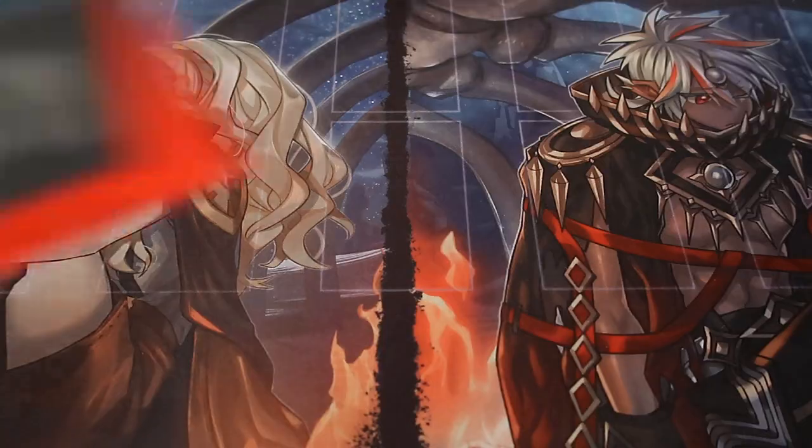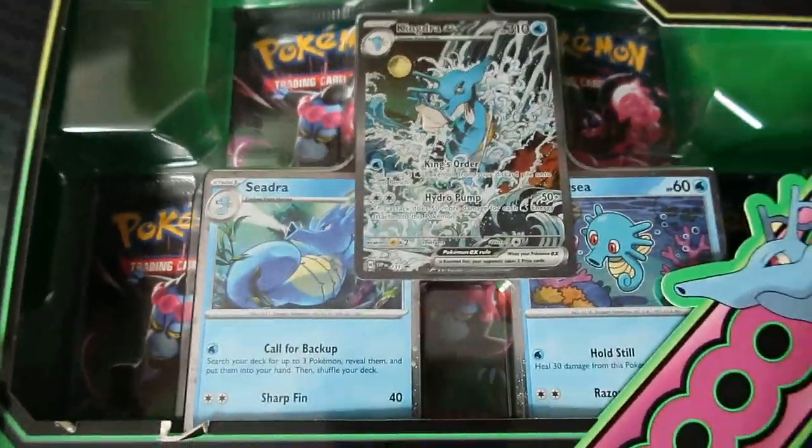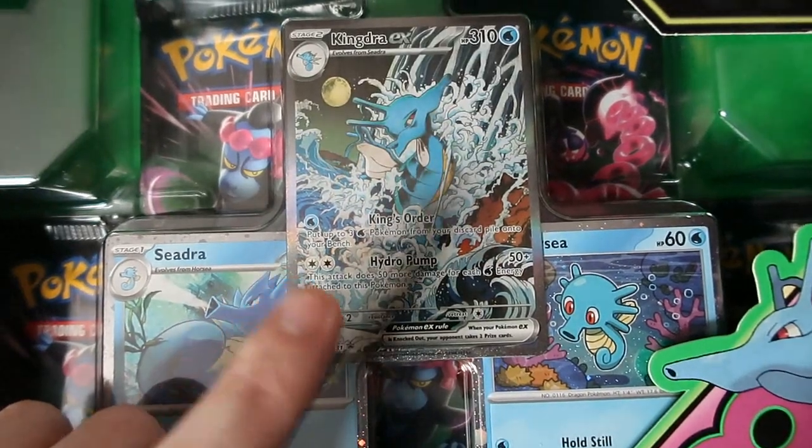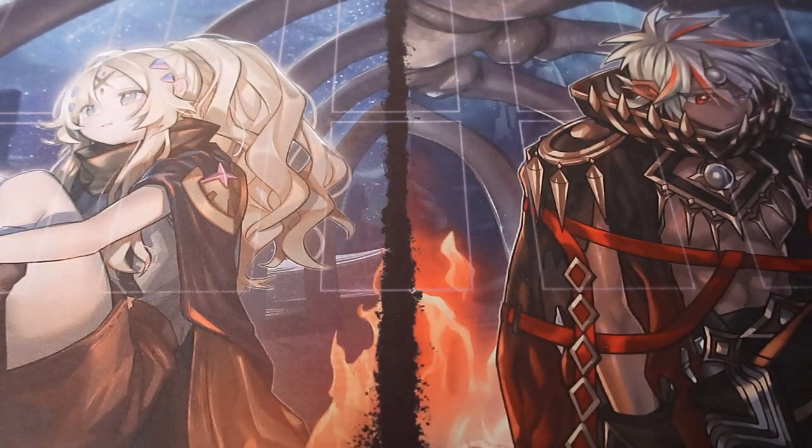Today we open up the last box of Shrouded Fables before we move on to its ETB, and that is the Kingdra EX. And look at the artwork, people. That is gorgeous. One of the best artworks I've ever seen in a Pokemon card. Ever. Absolutely love it. That's the one I want as a t-shirt, people.